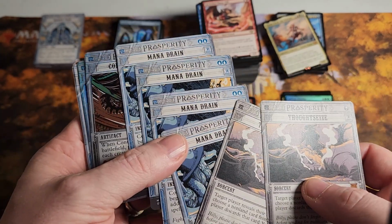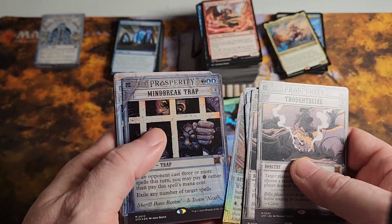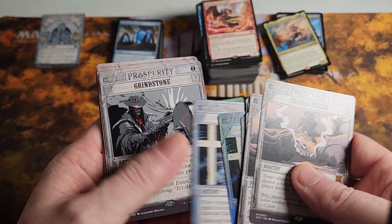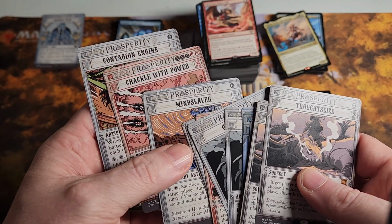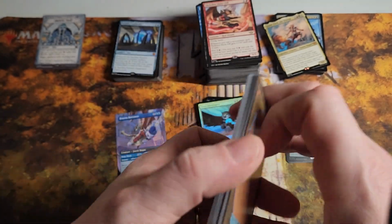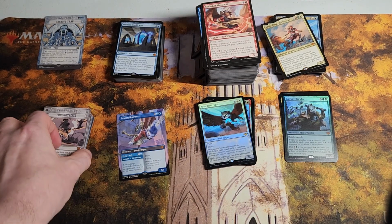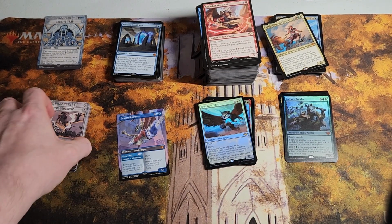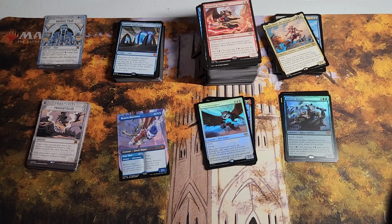So this section of the boxes and the card sets, I mean, full engines, foiled Mind Break Trap, a regular Mind Break Trap, grindstones. This side here, a lot of money came out of this. Not even gonna lie to you. Well, there's a play set of Mana Drains in there, and that's enough to pay for one box. So numbers are kind of high. I'm not even gonna lie there.